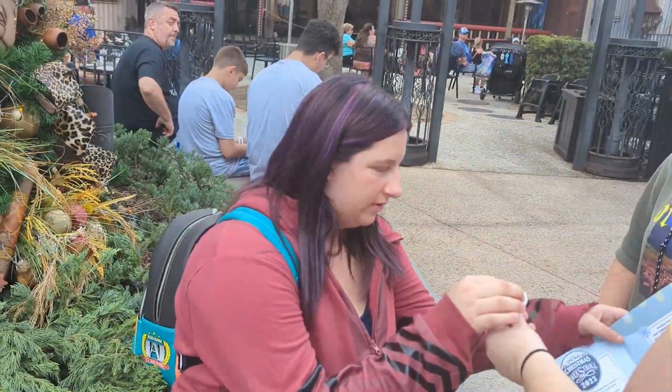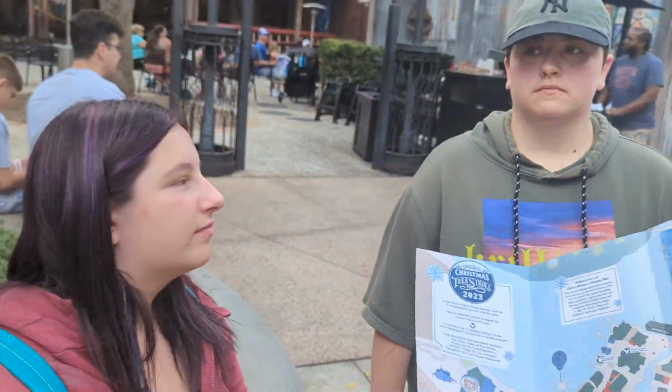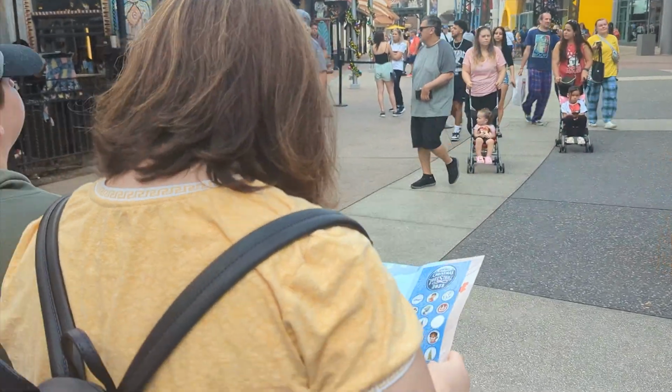Okay, and they show you what the sticker is on the sign. That's nice. Better than last year. Good job. All right, now we gotta find the next tree. So according to the map, one tree down, so many trees to go. All right, off to the next tree.